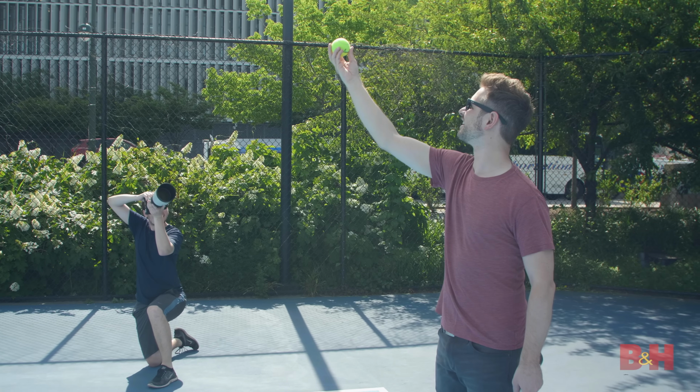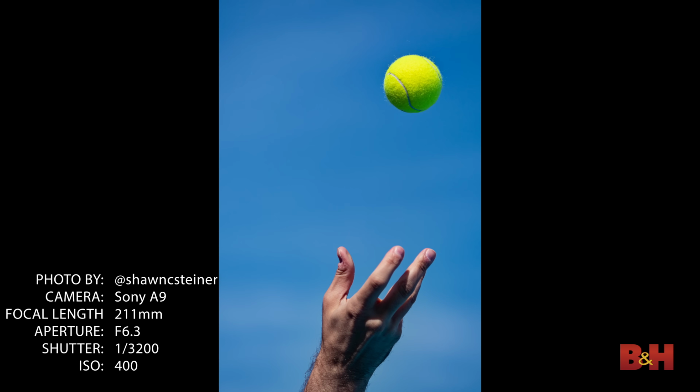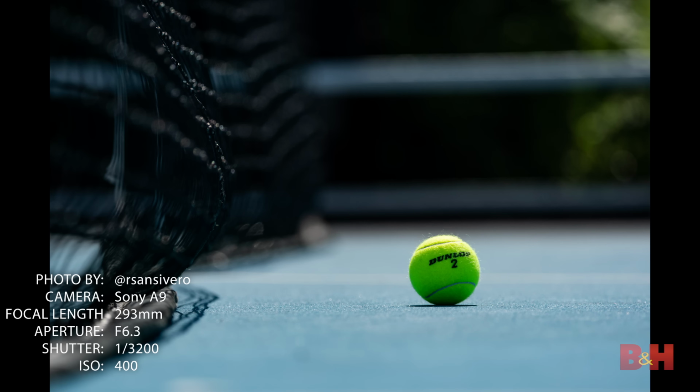So it gives you extreme sharpness and detail. The MTF charts on the 600, as you can imagine, look like you just forgot to put the line in the MTF chart. It's just straight across. You really have to get a 4K monitor to be able to even see it. You were showing me, yeah.